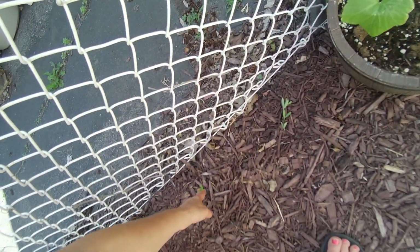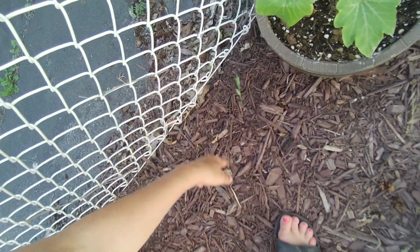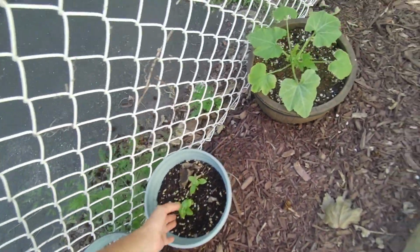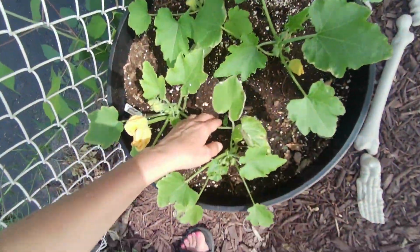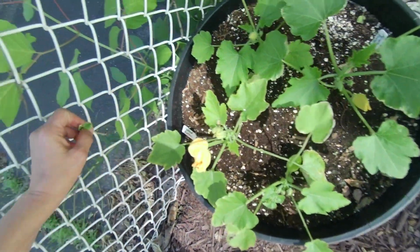Some little plants here, and it looks like somebody busted this guy. Oh, well, sometimes you win, sometimes you lose. Zucchini. These are basil plants here. More zucchini, more zucchini. And it looks like Charlie Chipmunk's been in here too. Look at this. That's sunflower. Bye-bye.